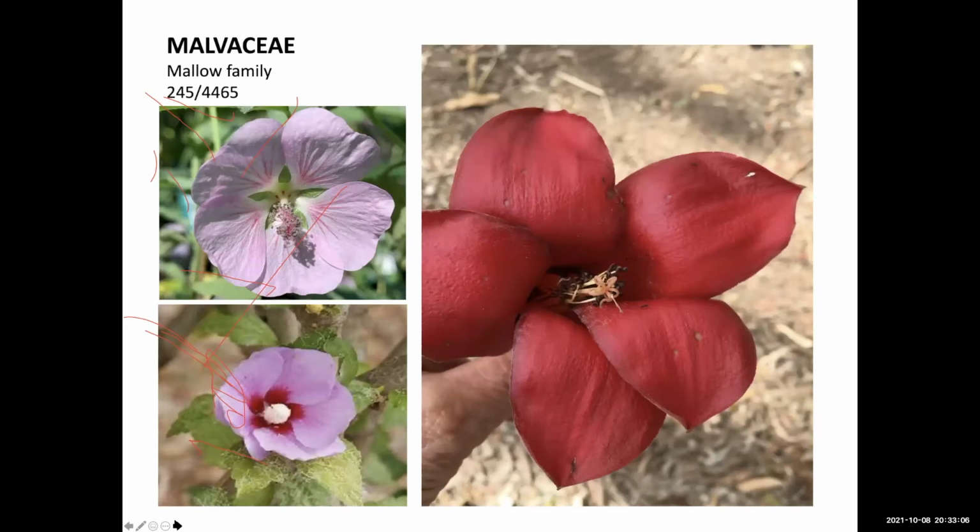And then we come to the Malvaceae, the hibiscus family, the mallow family. And of course, there's plenty of Australian examples. I don't know whether any of you have grown the Northern Territory floral emblem very well. This one, which grows in northern Australia, and of course geraniums, or whatever you want to call them.